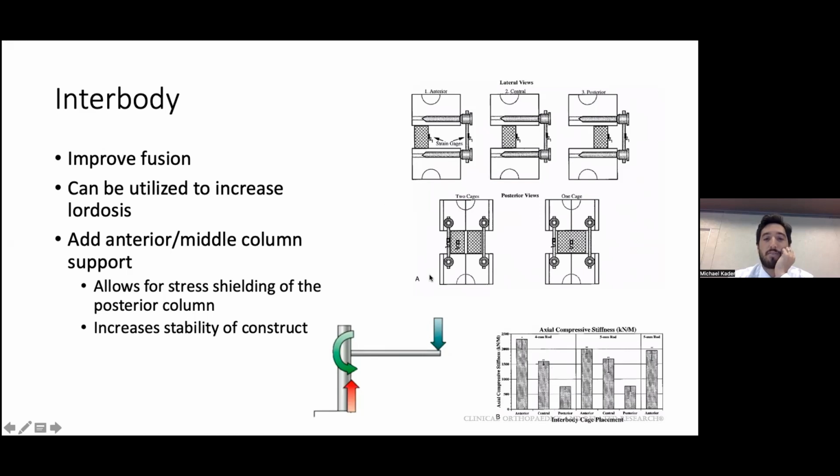And it increases the stability of the construct by moving the fulcrum of this construct from right where the screw and the bone interface is here, and basically moving it to the edge. And basically you're now creating a square as opposed to two levers out in space and causing them to bend into each other. So you can see as they moved the cage farther forward in the vertebral body, you had increasing axial compressive stiffness.